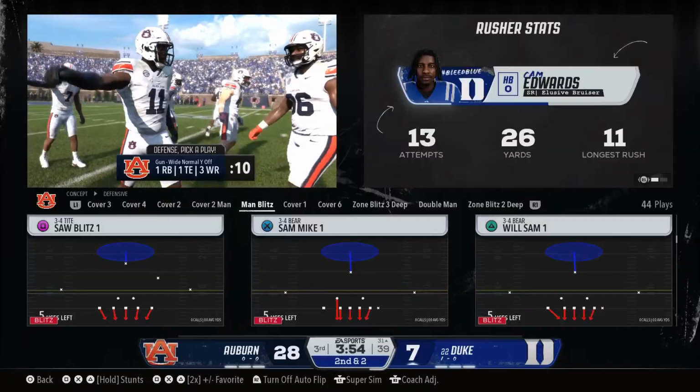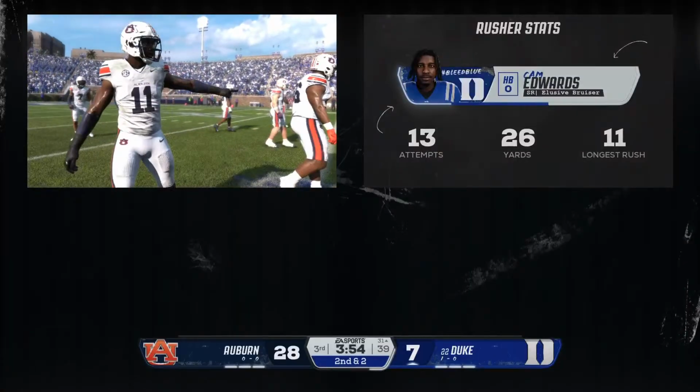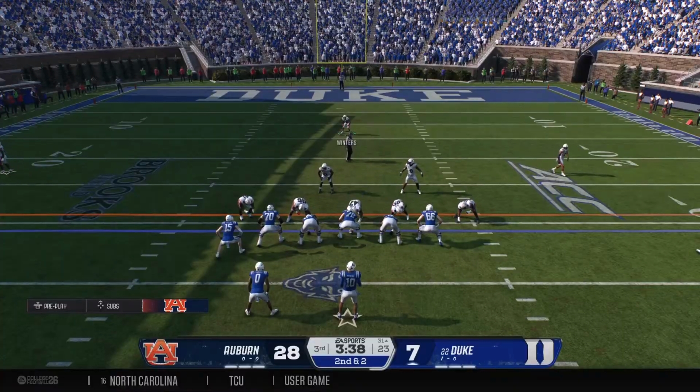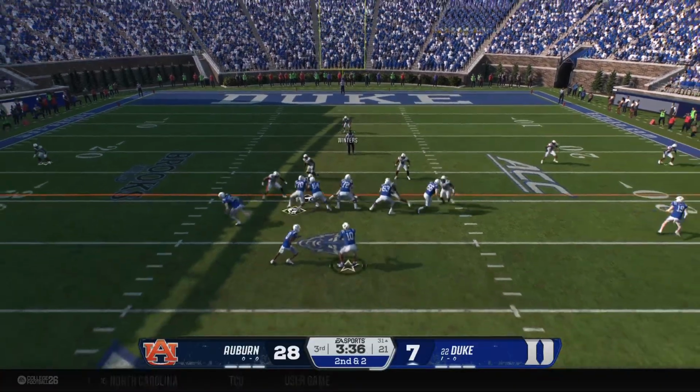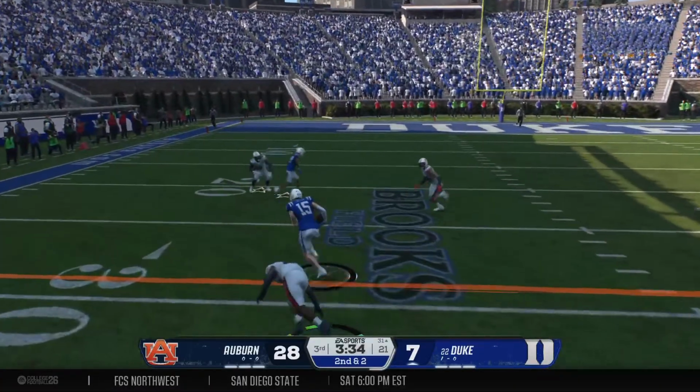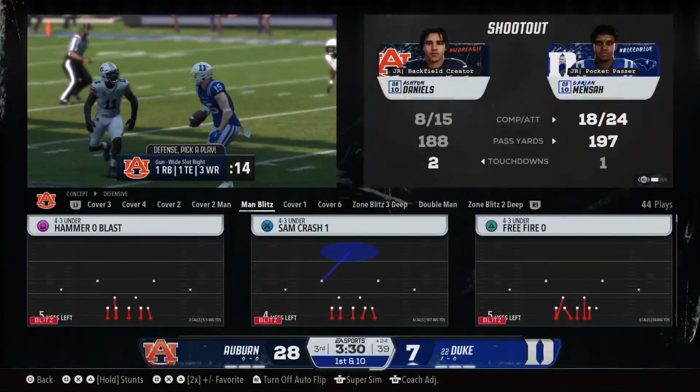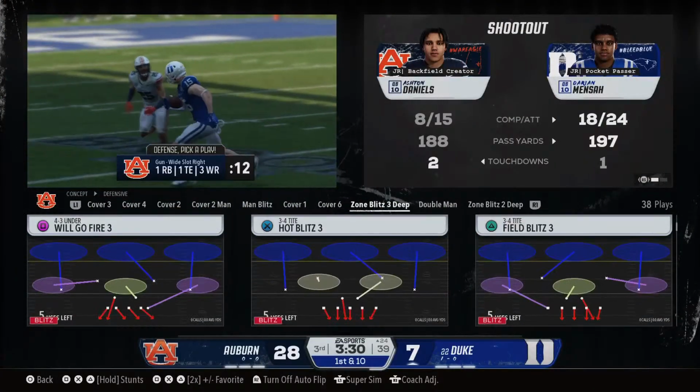Definitely been tough sledding for this guy, especially in the first half. They gave him the ball a bunch, but they just don't have a ton of yards on the ground to show for it at this point. That looked like a pretty good run, though. You just wonder maybe in the... Breaks into the open. They bring him down, but not before he's able to pick up the first down.